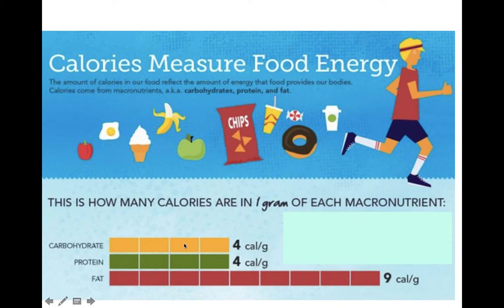Mr. G, what do you mean? Carbs and protein? They're the same amount of calories per gram? Yes, they are. But I'm on a diet. It's a low-carb, high-protein diet. It makes me lose weight. Yeah. We'll talk about that later.